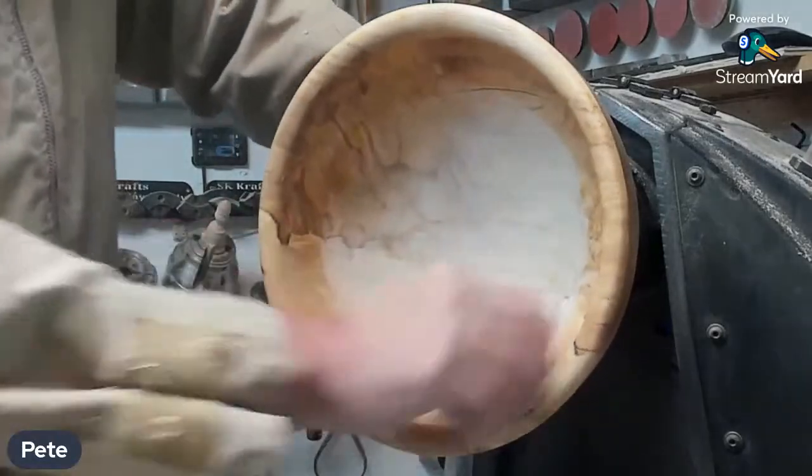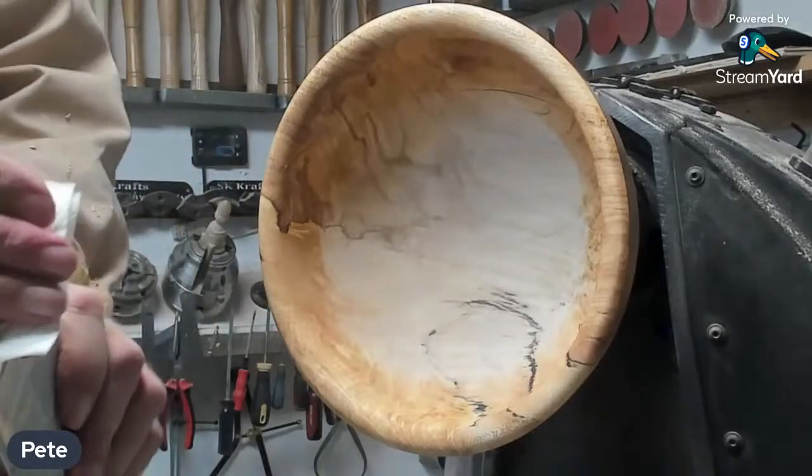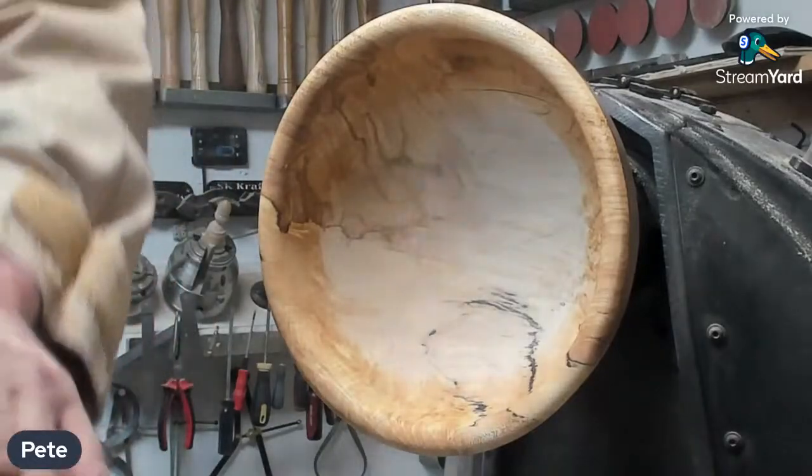Look at the color coming up on that. Is that beautiful? Stunning. If I'm nice to my neighbour, I can borrow his workshop. I can chuck all these bits in there.